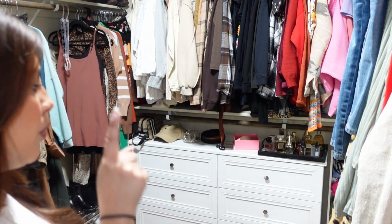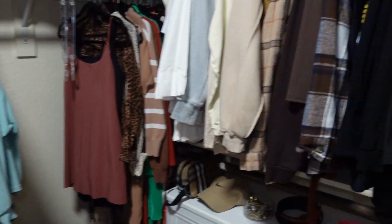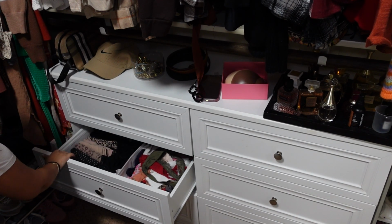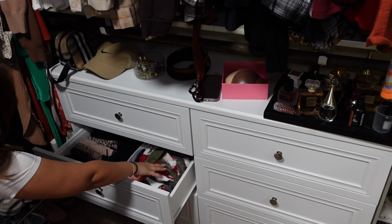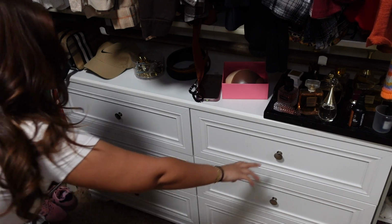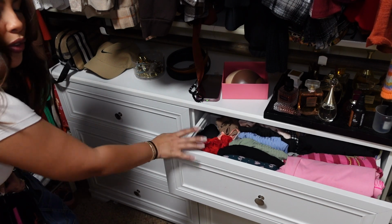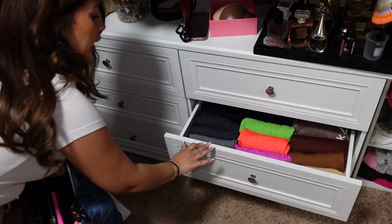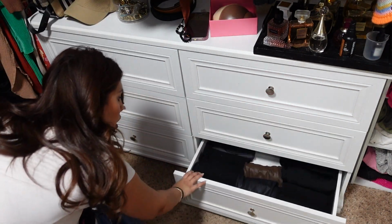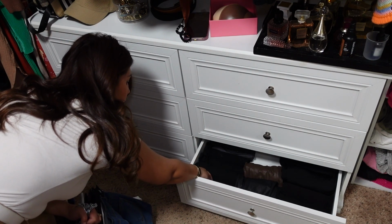Let me show you the drawers because I did make a lot of progress in them. Bras, Spanx, granny panties, black, and then all miscellaneous panties, lingerie. And then in here is all my PJs and little night dresses over here. These are workout sets with the tops and the bottoms rolled up together. And down here is all of my black leggings, faux leather leggings, and then biker shorts.